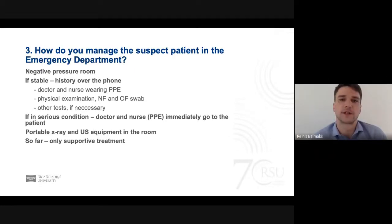So how do you manage the suspect patient in the emergency department? We isolate them in a negative pressure room. If they are stable, the history is taken over the phone before meeting the patient. During the physical examination and when the nasal swab or oropharyngeal swab is taken, everyone wears personal protective equipment. This isolation room has separate X-ray and ultrasound equipment, so we wouldn't have to bring in shared equipment. And so far we've been quite lucky because the patients needed only supportive treatment and haven't been seriously ill.